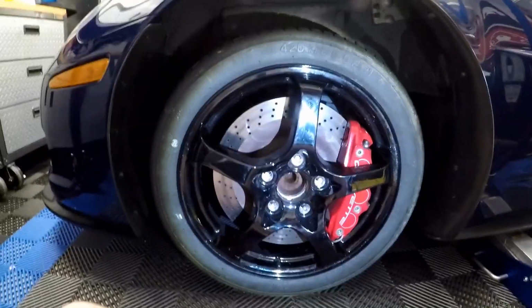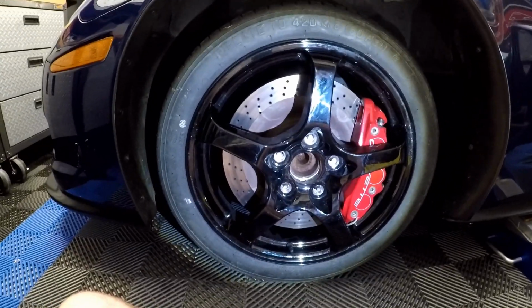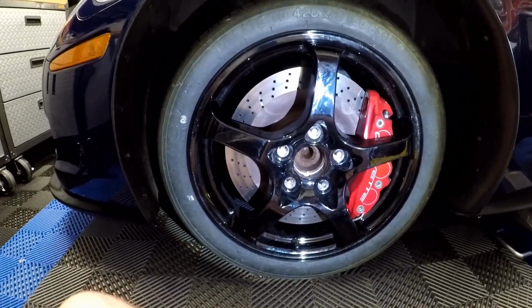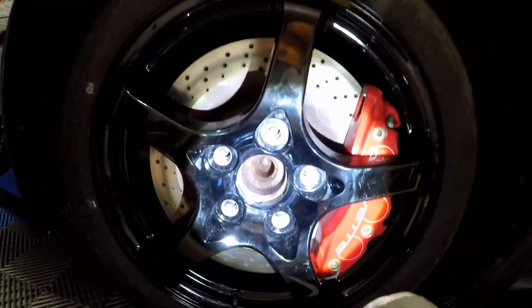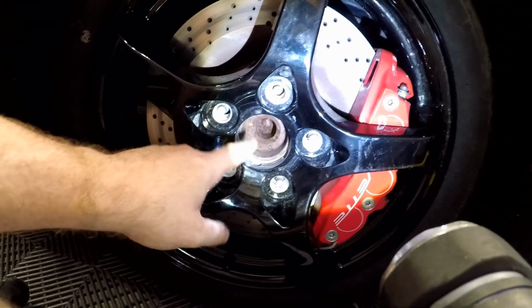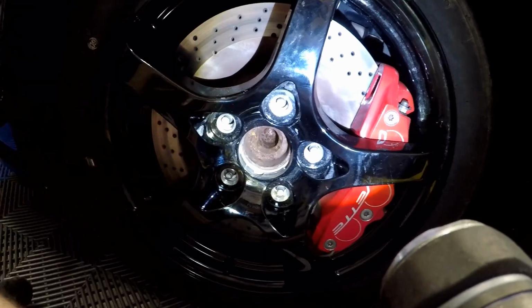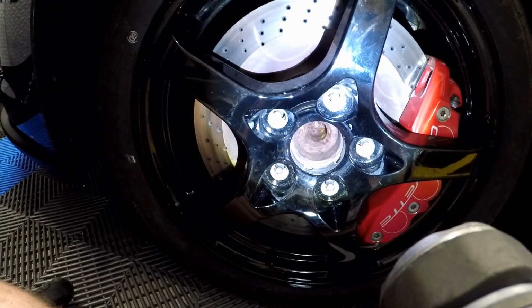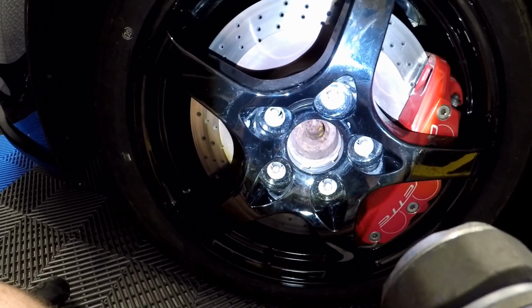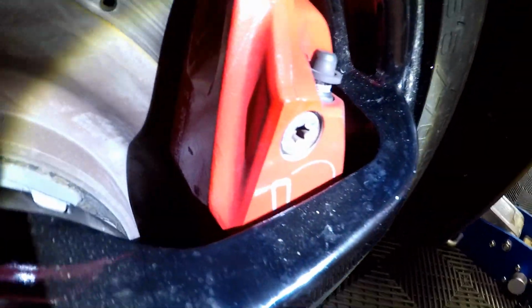Alright guys, so we have the spare, not mounted, but just sitting in place on the Corvette. I know for a fact that the hub bore on the spare is actually too small. It needs to be enlarged just a little bit. Now, I could do that with like a Dremel or something like that. It's not a huge or big ordeal. But what I'm concerned about is the actual spoke to brake caliper clearance.